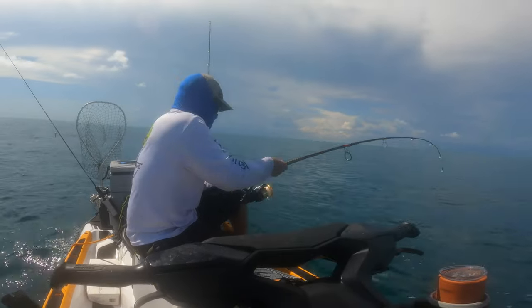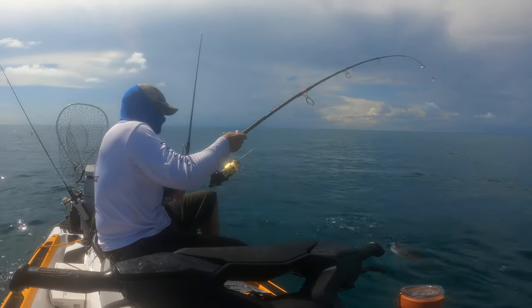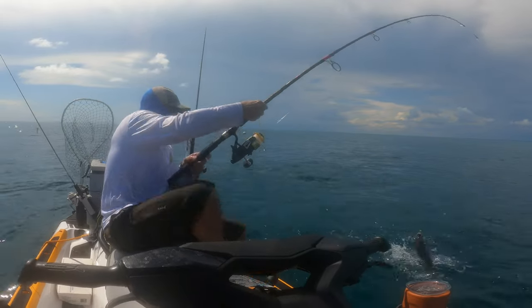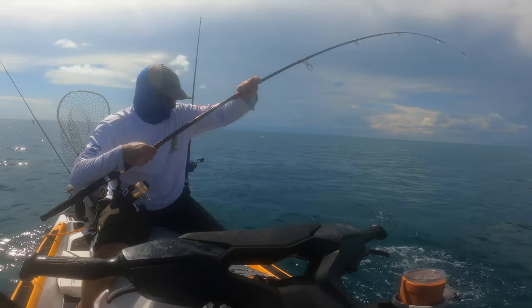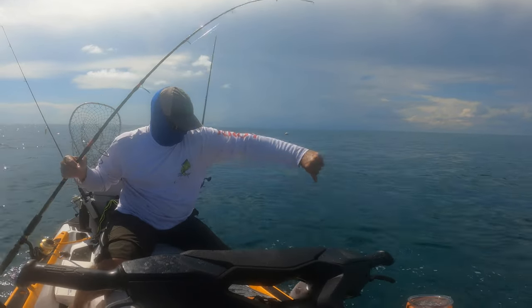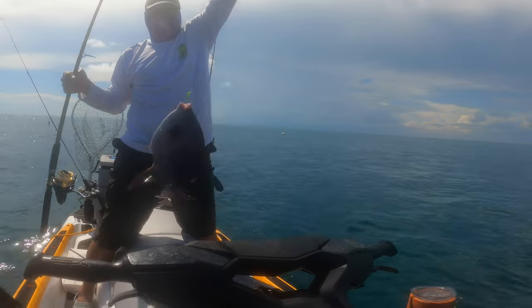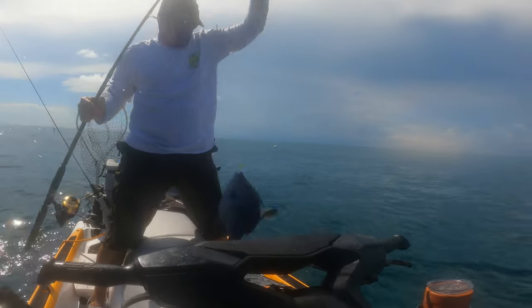Guys, fish on. Really nice trigger fish. Look at that guy. That is some good tasty fish right there.